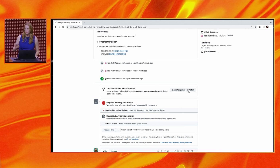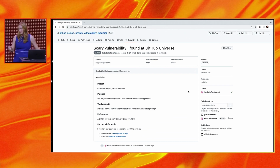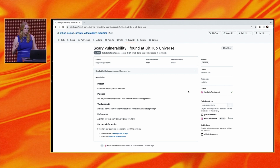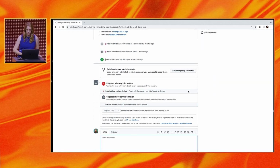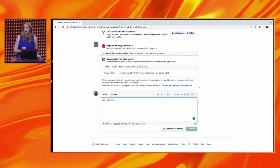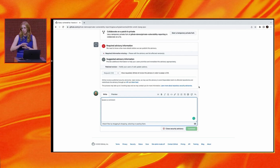And in a perfect world, the security researcher has filled out all those fields for you. So you wake up in the morning, you're drinking your morning coffee, and this is already done. But even in that most perfect of worlds, the reporter cannot merge that temporary private fork for you, nor can they publish this advisory for you. That is on purpose. Again, we want to make sure that you, as the admin of this repository, still have full control over what is published to it.